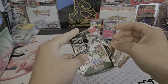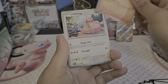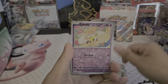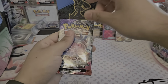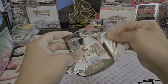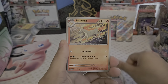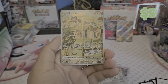And hopefully I picked right, because I would like to not have to open that box. I mean, I don't have to open it, but I'm gonna force myself to open it because I really want another SAR. I know it's kind of stupid to do, but Turtwig, Cutiefly, and Whimsicott, regular holo. Next pack, come on. Let's see. We're starting off pretty decent. Decent, but we could do better, 100%. Come on. Skitty, Electabuzz, Rapidash, Boltund, Horse, Drampa. Oh!